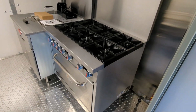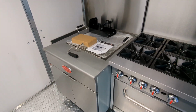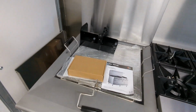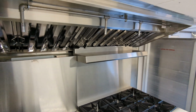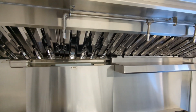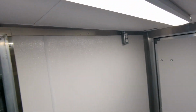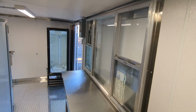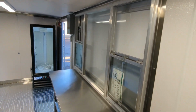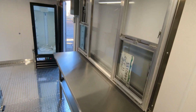A 6-burner stove with an oven and a special dedicated donut fryer. Six-foot hood on top with the ANSUL fire suppression drops. It's got a barn door out in the back, LED lamps throughout, lots of extensions, and of course the service window. Out in front of the service window is a little table with an under shelf.